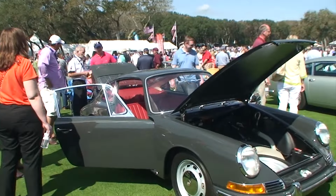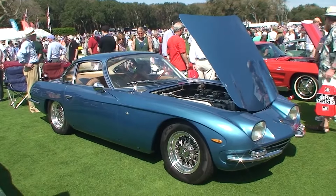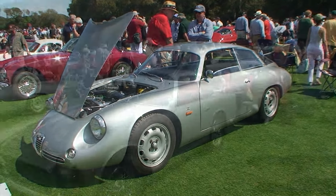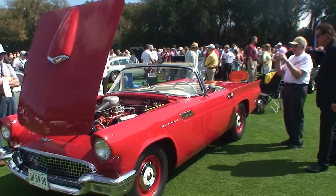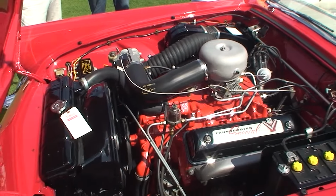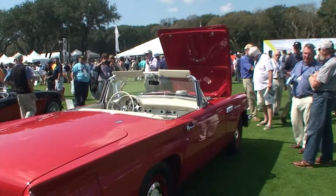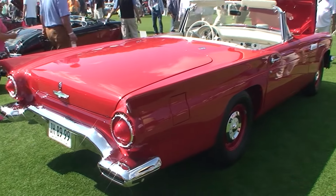A better than perfect 911. Lamborghini 350. Zagato Alfa Romeo. Vignale Triumph. This is a '57 Thunderbird. Quite different, other than the fact that it looks brand new. Oh yeah, cut up. Well, it's supercharged. It's a kind of stripped down look. Some of the cars and dealerships they required look like racing.